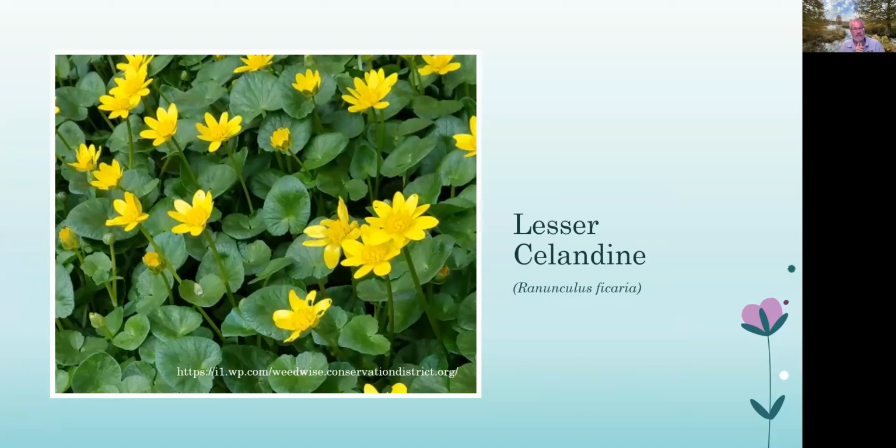So this is lesser celandine. It's a low growing plant, only 6 to 8 inches tall, and it looks extremely, strikingly beautiful. It's easy to imagine some really pretty low angle photographs across the forest floor, just blanketed with yellow flowers, looking very appealing to the average consumer.